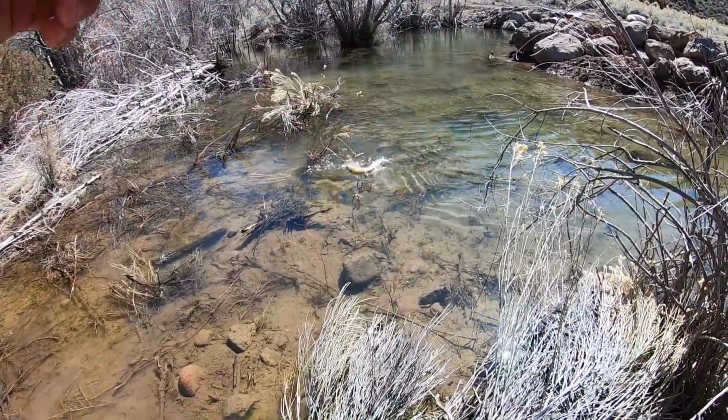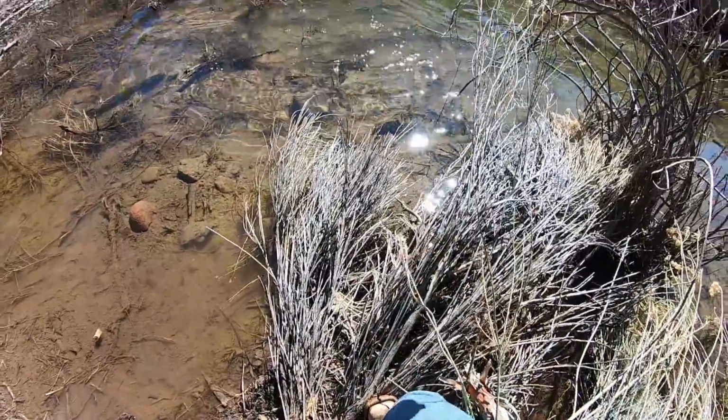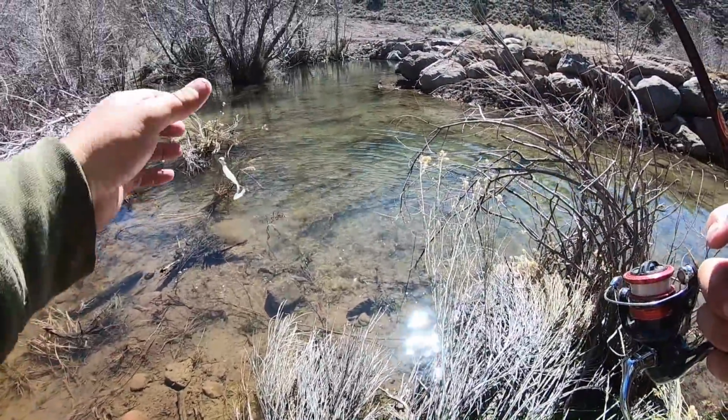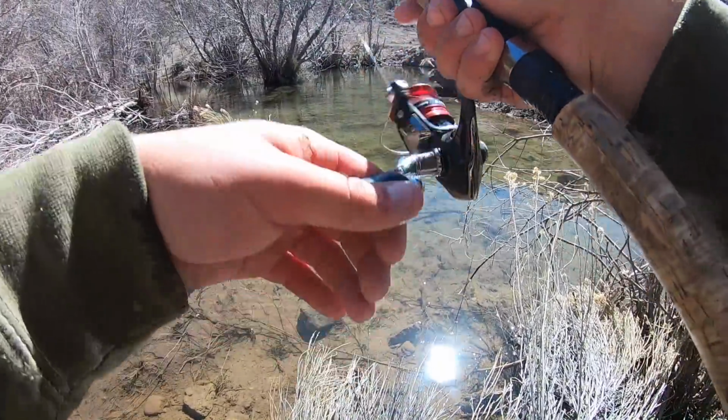Look at that tiger. Oh my goodness. No, no, no, no. Look at, oh wow. Well, that was a giant. What is going on, folks? What's going on?